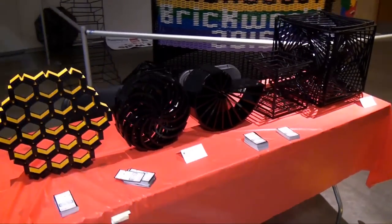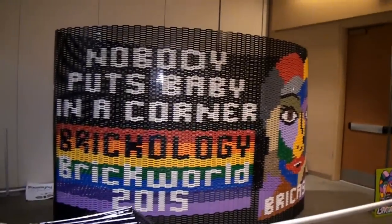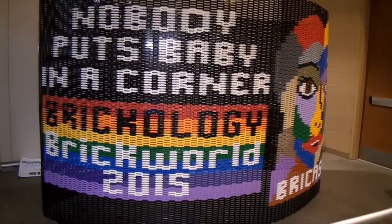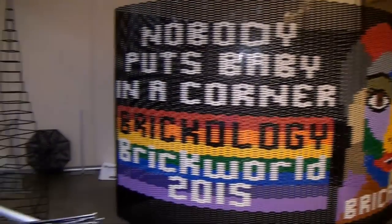And next to that, we've got the Brickology display. Beth Weiss does a great job with this every year. She usually puts up one of these massive oval type builds, with so many bricks in those things. It's amazing. She does really interesting builds every year, so that's really neat stuff. Lots of amazing geometric work.